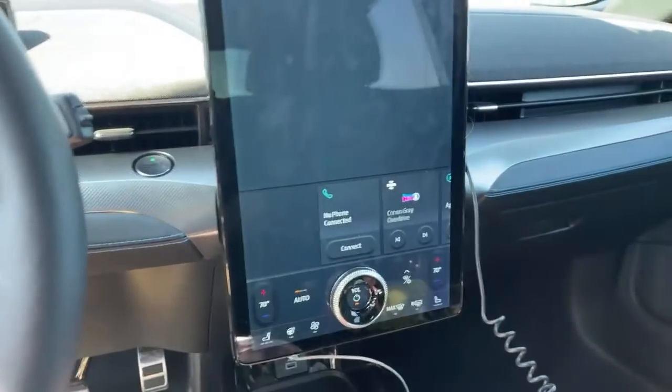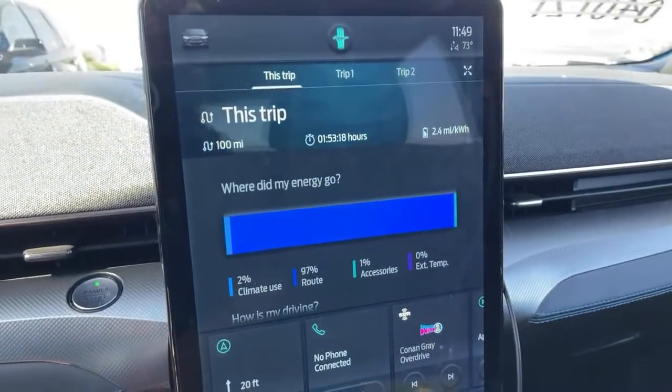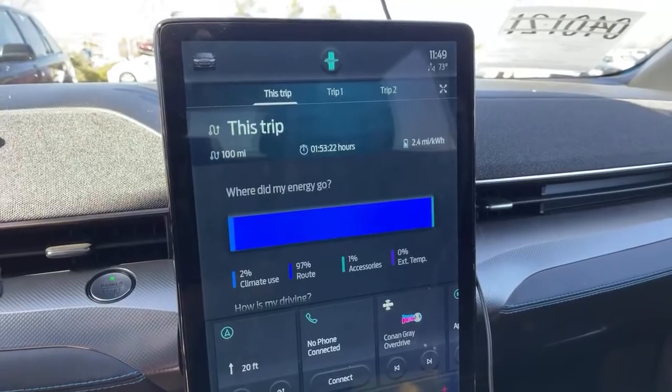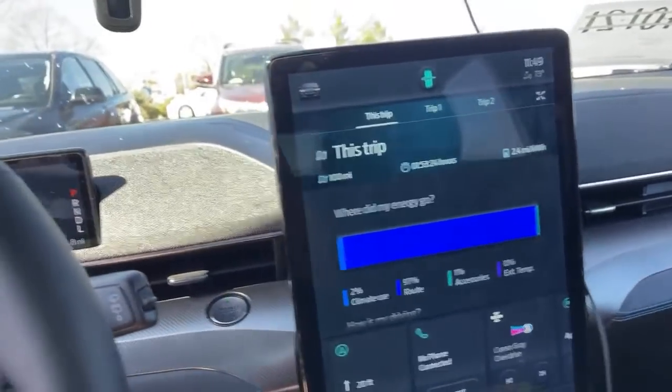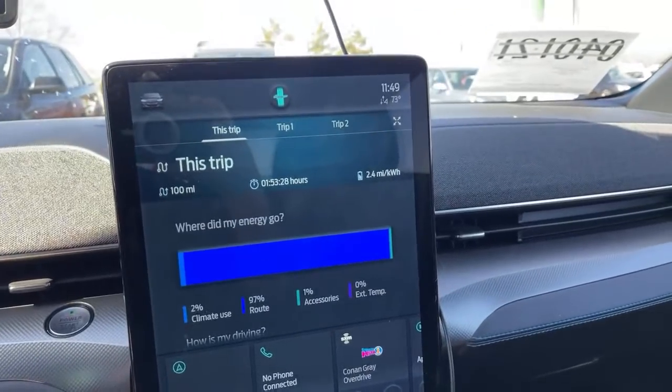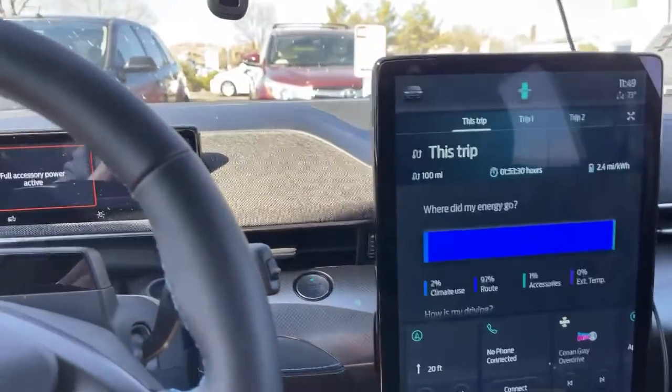Here is our trip stats, by the way. We drove 100 miles at 2.4 miles per kilowatt hour. And what's the temp outside? It's 73. The car doesn't give me details about battery pack temp or anything. So yeah, this is welcome to road tripping non-Tesla EVs. Honestly, I wish it was different. I want it to be different. I'm doing these trips to try and make them different than this, but this is the sad reality.